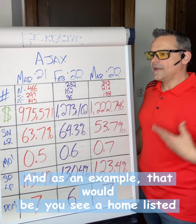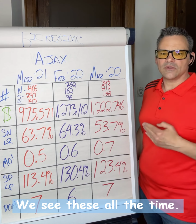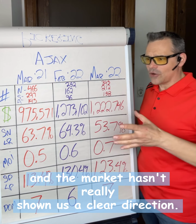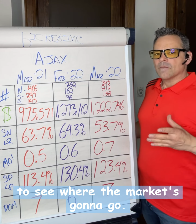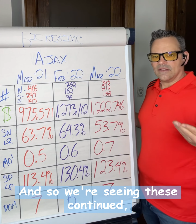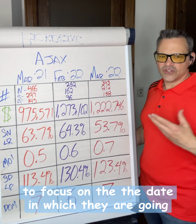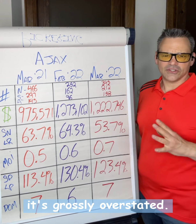I'm not just pointing the finger at agents here, but it's been a predominant strategy in the market in the last year and a half to drastically underprice homes. And as an example, you see a home listed at $599,000, but they're going to sell it at $1.1 million. We see these all the time. We see them every week. And when we're in a market like we're in right now, where we are transitioning a little bit, and the market hasn't really shown us a clear direction, I think we need another 30 to 60 days to see where the market's going to go. But in a market like this, there's a lot of scrambling going on, and so we're seeing these continued really underpriced homes to get lots of eyes on them, to focus on the date in which they are going to review offers. So yeah, please don't base your market decision on this. It's grossly overstated.